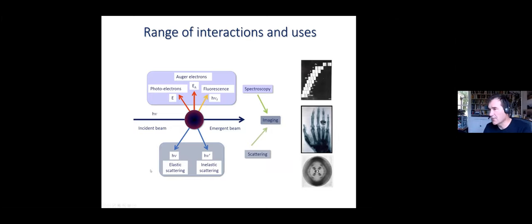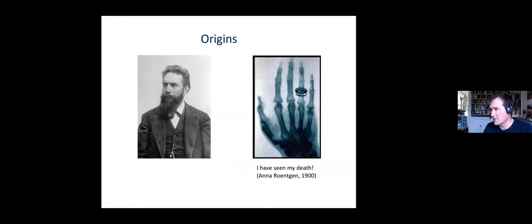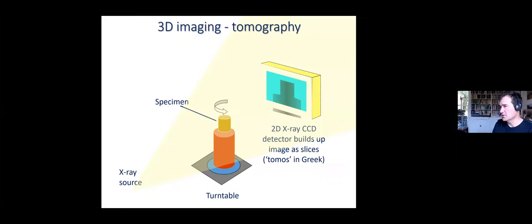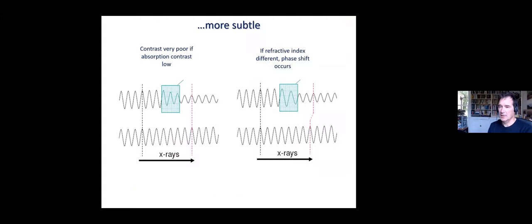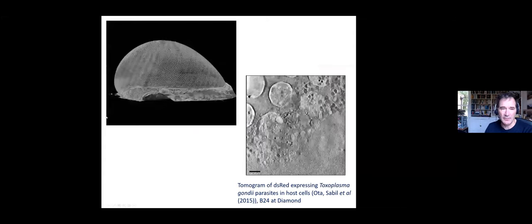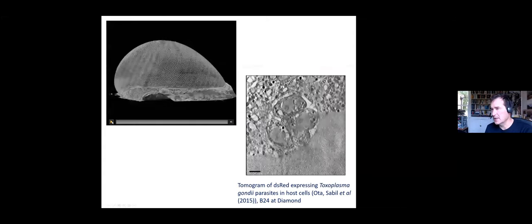And I took you through imaging. We saw the historic Röntgen picture, his wife's hand, his wife's ghostly hand, and now to the modern day where, you know, 1,000 million times brighter beams can be used to generate very high precision, three-dimensional images through tomography. And when you add the coherence of synchrotrons, you can also image soft tissue. And I gave you this example of the eye of the bee and the insight into the cells.